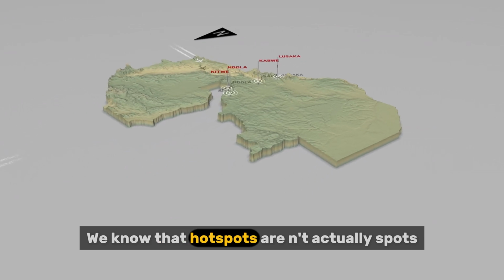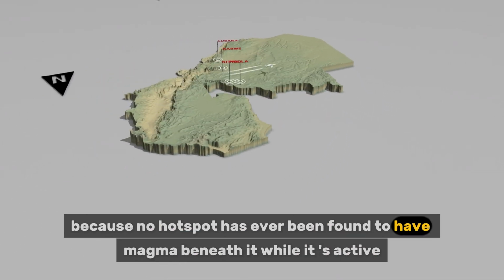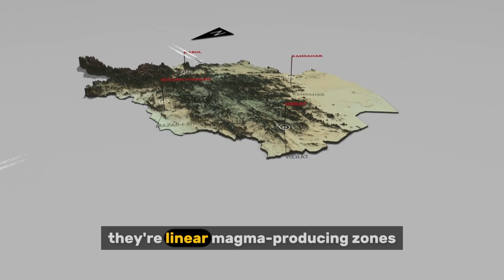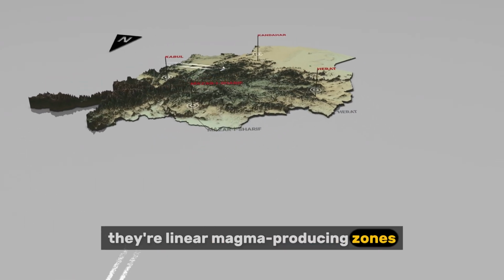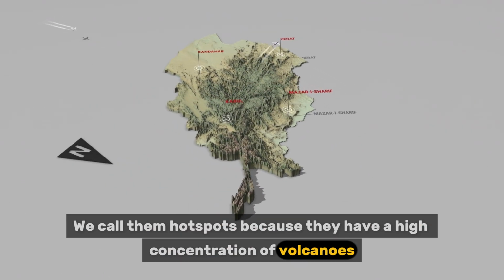We know that hot spots aren't actually spots because no hot spot has ever been found to have magma beneath it while it is active. Instead, they're linear magma-producing zones. We call them hot spots because they have a high concentration of volcanoes.